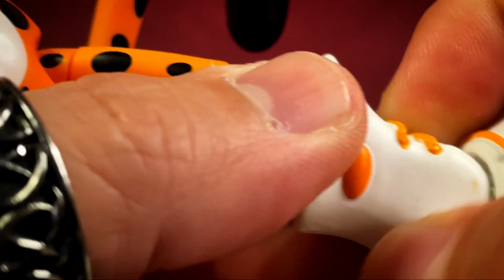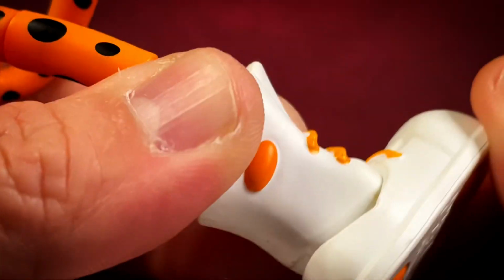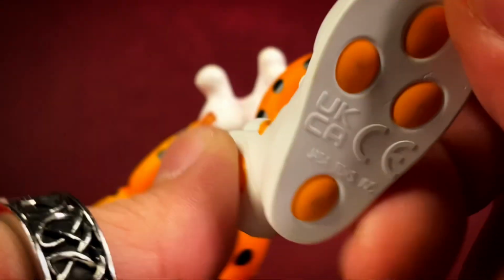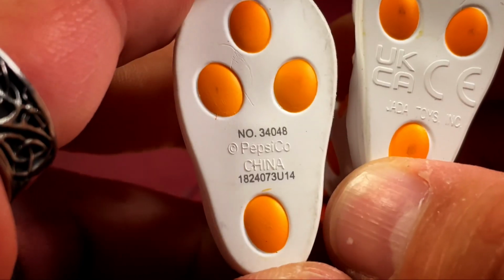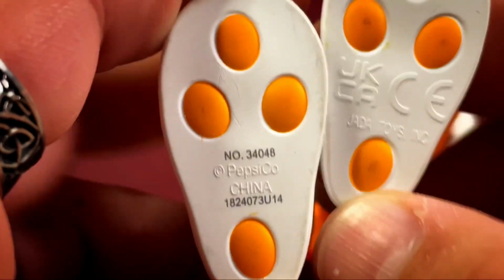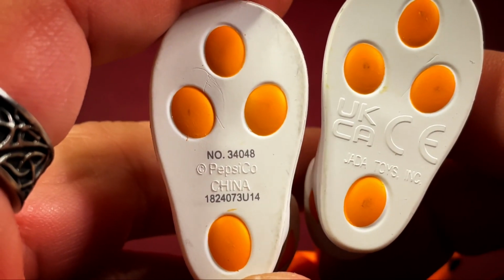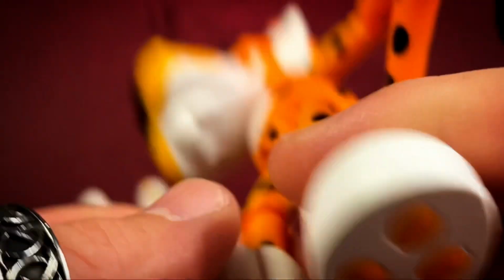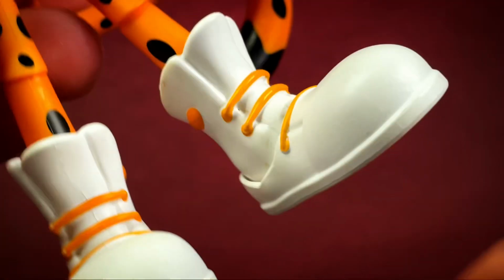You can see some paint mistakes. I think that's just smudging. That's just spare paint, because I believe it's all white. But foot articulation is pretty good. Here's the bottom of that foot. Jada Toys Inc. UK, CA. There's the information on the bottom of that one. He's licensed by Pepsi, because Pepsi owns Doritos, or Cheetos, I guess. I didn't know that, actually. His shoes are a little scuffed up, but they are very stark white, so you may be using a magic eraser on him from time to time.